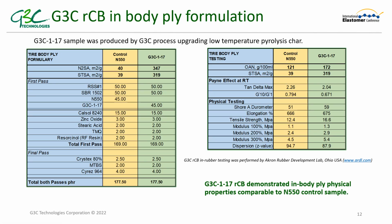This slide demonstrates the results of the experiment testing done in Akron ARDL for the body ply formulations. The control sample was N550, and on the left side you see the formulation, and on the right side you see physical results, where we see that it illustrates that G3C material can replace 100% of N550 in the body ply formulation.